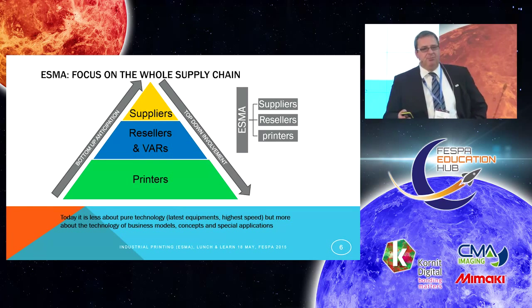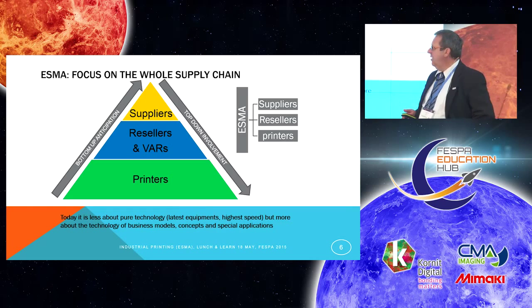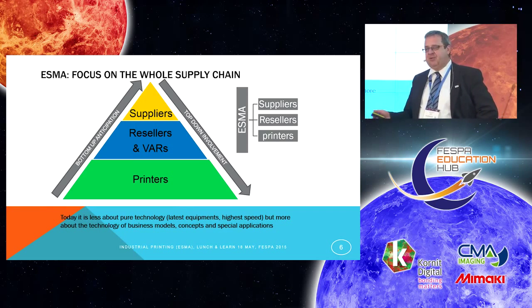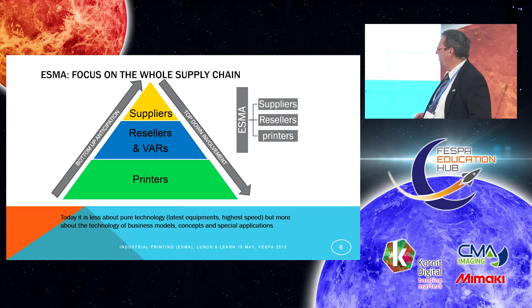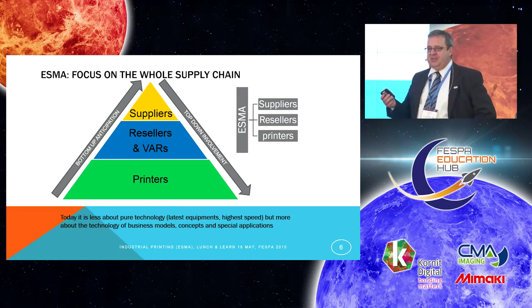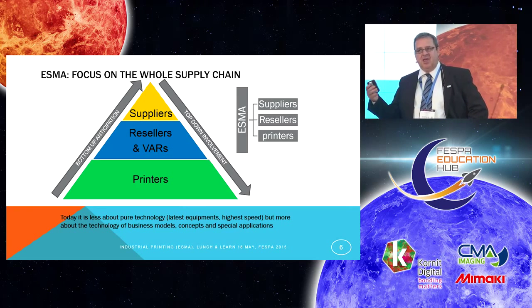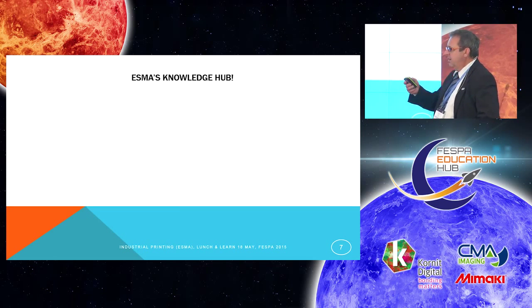What's for ESMA very important is to work together through the whole supply chain actually. That's why we look top to bottom and bottom up actually to get involved with the printers, but also listen to the printers to see where we can help them do some education and so on. Today it's less about pure technology, it's more about understanding new business opportunities, models, and this I will hope to present to you in the following slides.